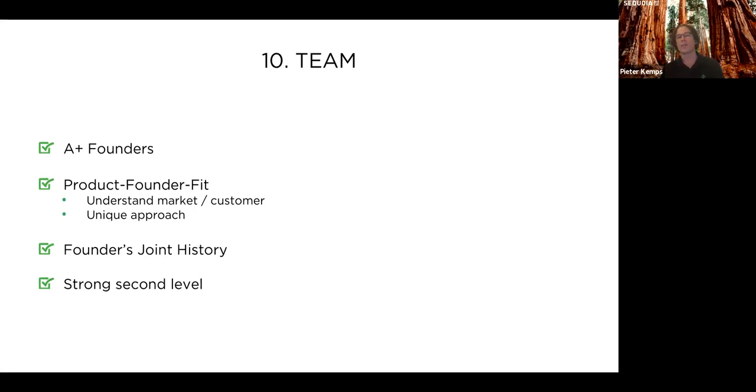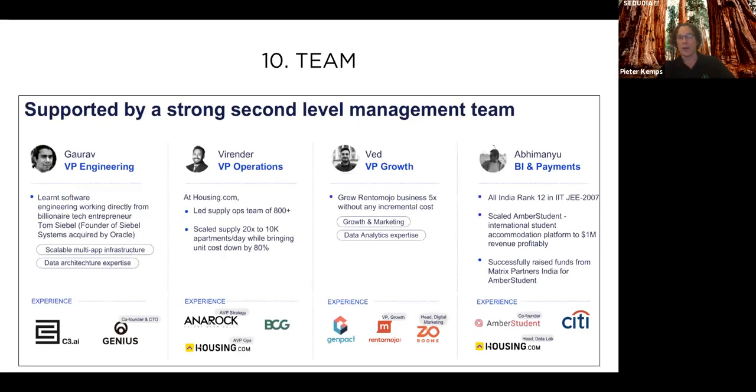It also sometimes helps to talk about the joint history, right? Did you just meet yesterday somewhere in a bar, or have you been working together for a long time? And sometimes it's good to actually show a strong second level, other than the founders, right? This is one of the companies in Southeast Asia as well that could actually show the next level, not the founders themselves, but the VPs of engineering, operations, growth, who had really relevant experience at relevant companies. I liked how they brought out the key transferable skills and what they built expertise in. So that was very valuable. So with that, we've covered the 10 main topics that make up the anatomy of a pitch.